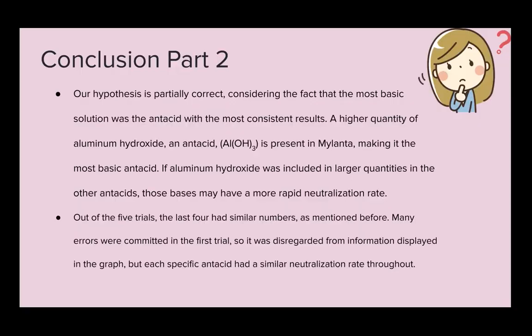Out of the 5 trials, the last 4 had similar numbers, as mentioned before. Many errors were committed in the first trial, so we decided to disregard it from the information displayed in the graph. But throughout the experiment, each specific antacid had a similar neutralization rate.